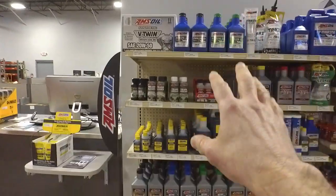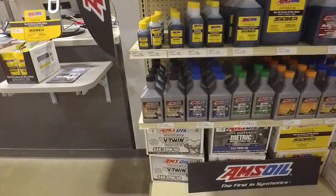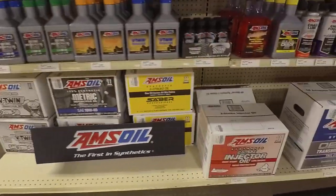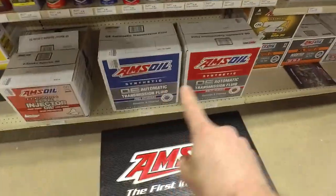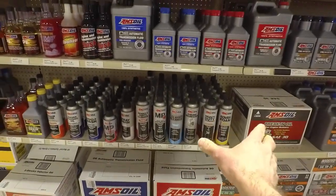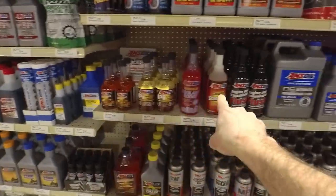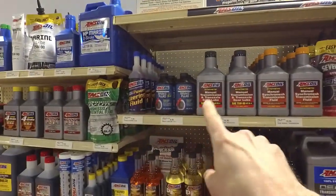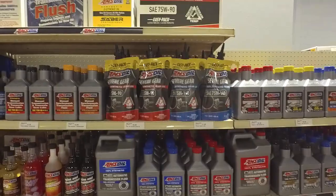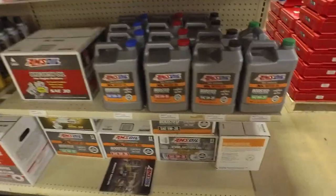So we've got marine, 4-stroke, 2-stroke. I got grease, the motorcycle oils, backup supply, transmission, the OE line of the transmission, all of the spray, protectants and cleaners. Again, we got more of the OE transmission fluids, fuel additives, power foam, the main manual transmission fluids, of course the top selling differential oils, and we've got the OE line here.